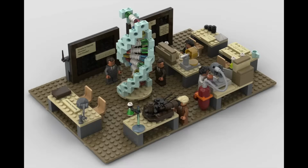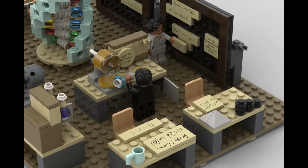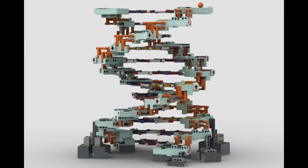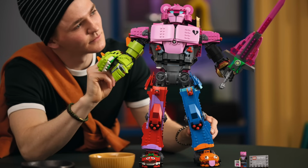LEGO DNA 2.0 Double Helix History aims to celebrate the 70th anniversary of the DNA structure discovery, and it's its 2nd time hitting 10,000 supporters. But as these scientific builds don't always tend to make it through, for this one we'll have to wait and see. So there you have it, a pretty awesome week in LEGO news.